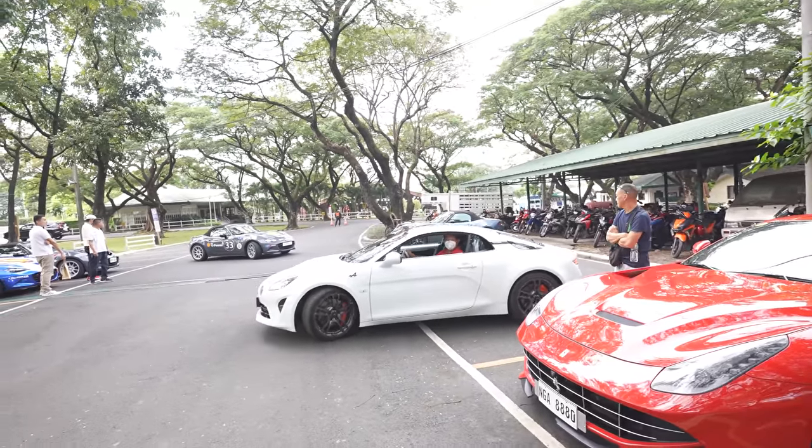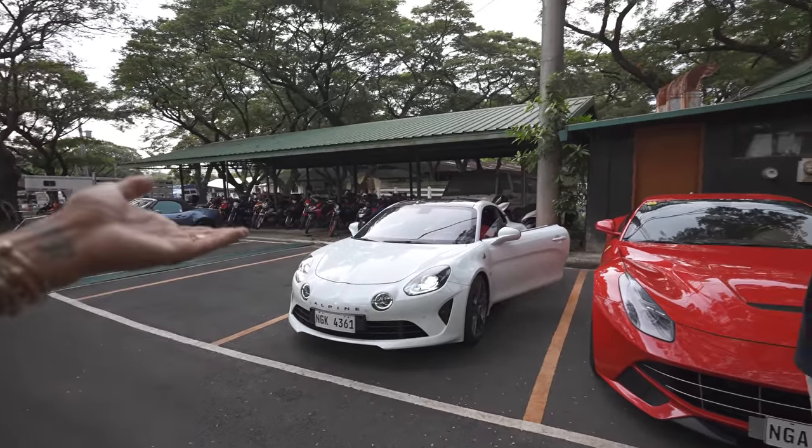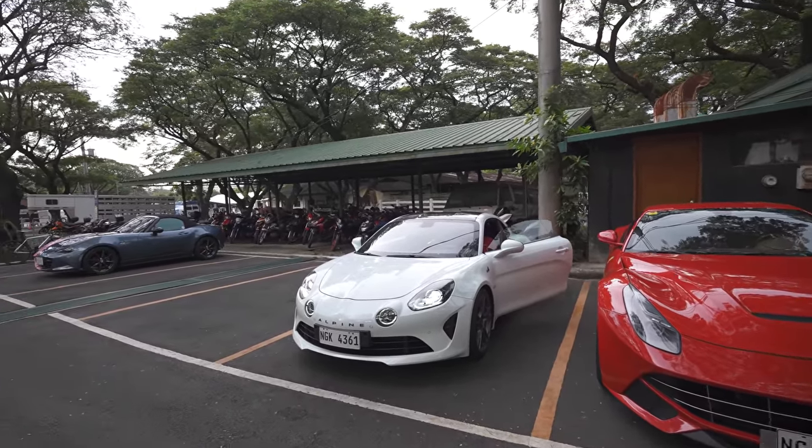A French car. I'm confused. Very rally-esque. Yes, yeah. I mean, even the brand is a rally brand, right? Yeah.